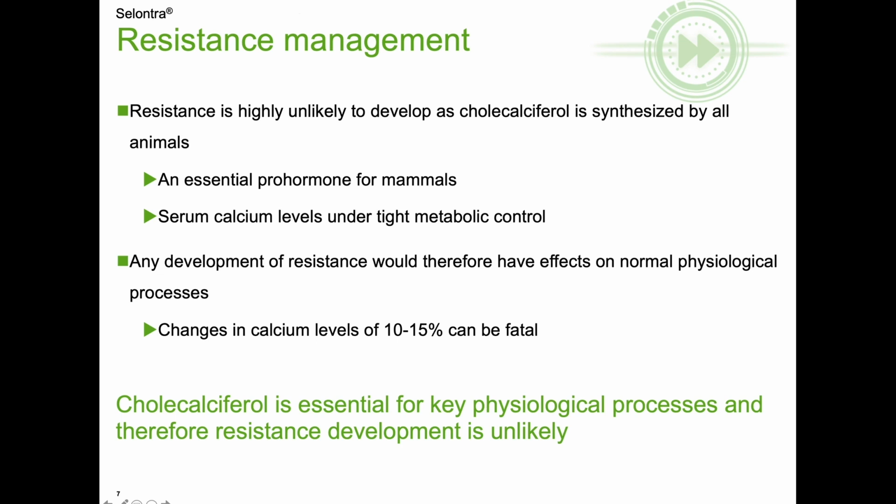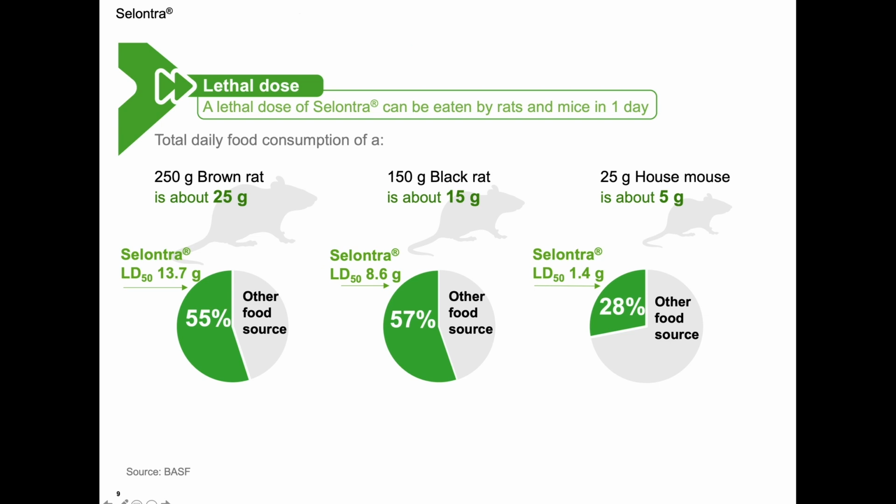So now we have a two-pronged attack. It kills all resistant rats and mice, and resistance is highly unlikely to develop. So now if we look at the toxicological profile, this is the toxicity of Selontra in the three key species. So we have brown rat, black rat, and house mice.